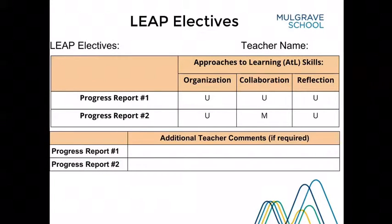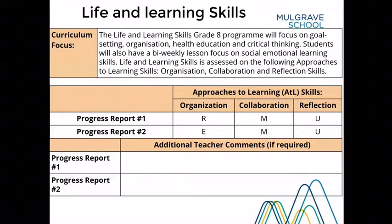Again, LEAP electives will be on the Progress 2. You'll be able to see the organization, collaboration, and reflection, and life and learning.